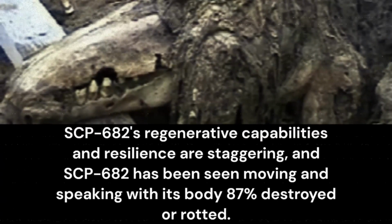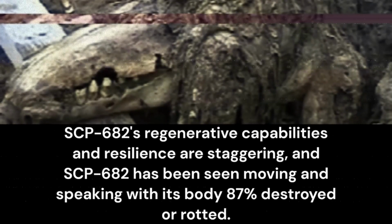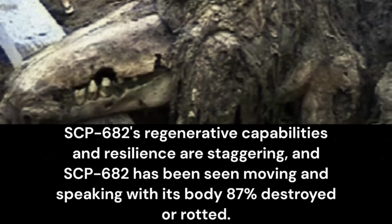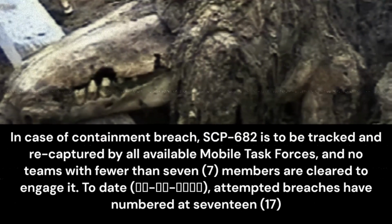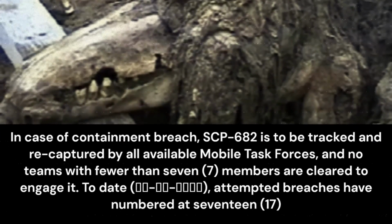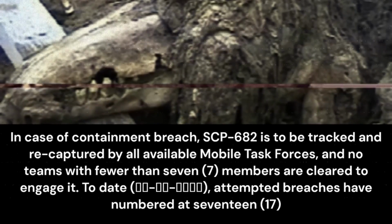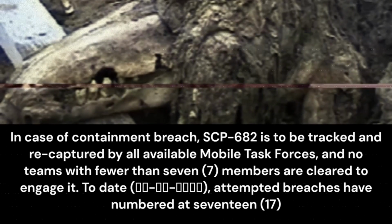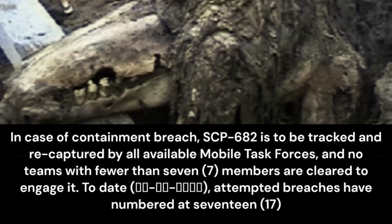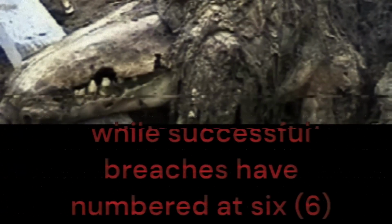SCP-682's genetic capabilities and resilience are staggering, and it has been seen moving and speaking with its body 87% destroyed or rotted. In case of containment breach, SCP-682 is to be tracked and recaptured by all available mobile task forces, and no teams of fewer than 7 members are to engage it. To date, attempted breaches have numbered 17, while successful breaches have numbered 6.